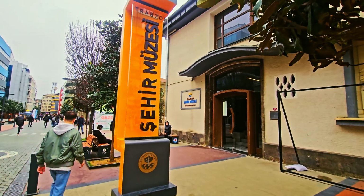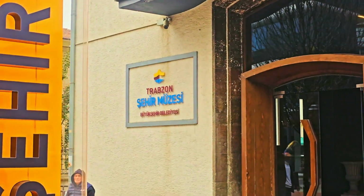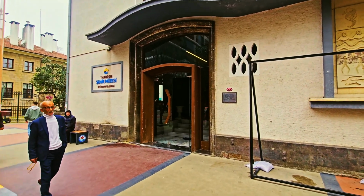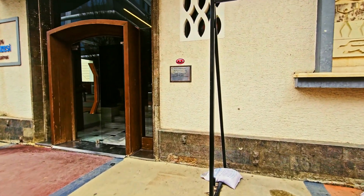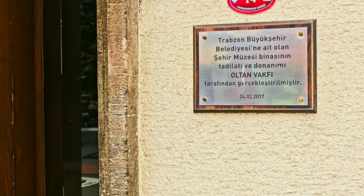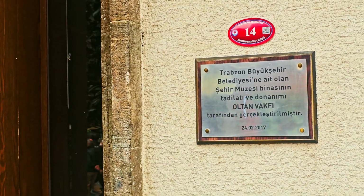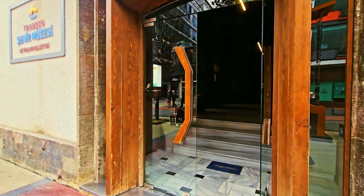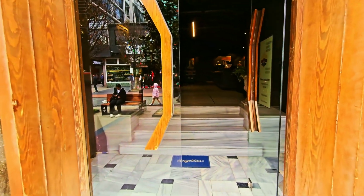As we stand before the grand facade of the museum, we are immediately drawn into a world where the past seamlessly blends with the present. This building, once the residence of the governor during the Ottoman era, is a testament to the architectural elegance of the time. As we step through the museum's entrance, we are greeted by the warm ambience of the Grand Hall.